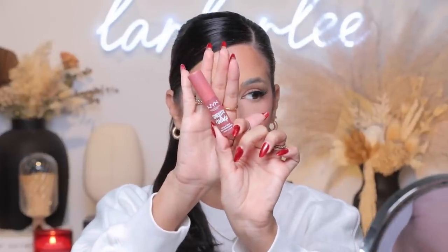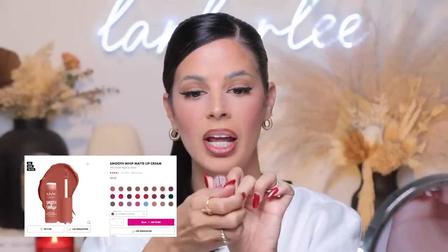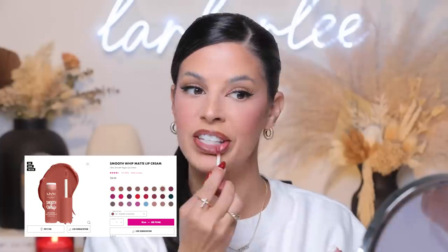First and foremost, before I do these other ones, I'm gonna put a liner on. I wanna try the Smooth Whip Matte Lip Cream by NYX. This one is in the shade Latte Foam. It's darker than I thought. I thought it was gonna be baby pink. Why did I think it was gonna be baby pink? This is like brown, which is pretty, but I thought it was gonna be a different color. Whenever I read it was called latte, I was like, why do they call this pink color latte? And now I know. Because it looks like latte.